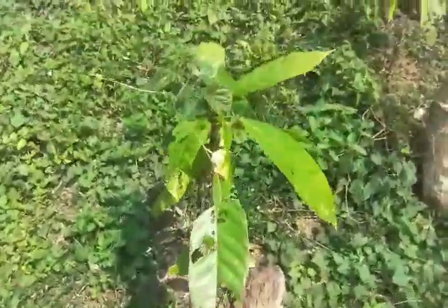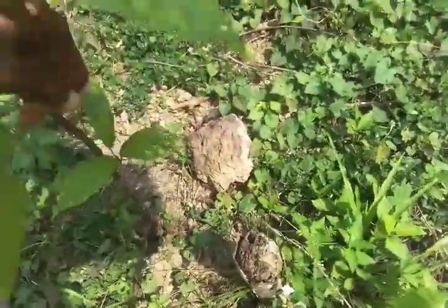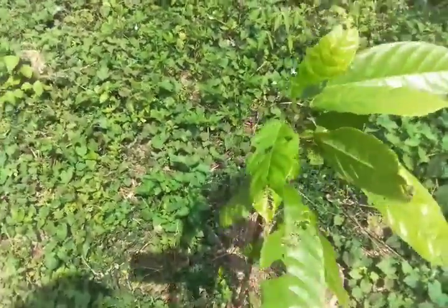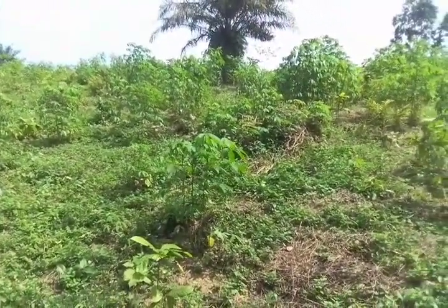Yes, we have another one here. It's also growing nice. You see, a climbing plant has tried to climb it, so you have to always take a look at these plants, because it will just suffocate it. Yes, so the cocoa is going well, and you can look up there. You can see that it's really coming up well.